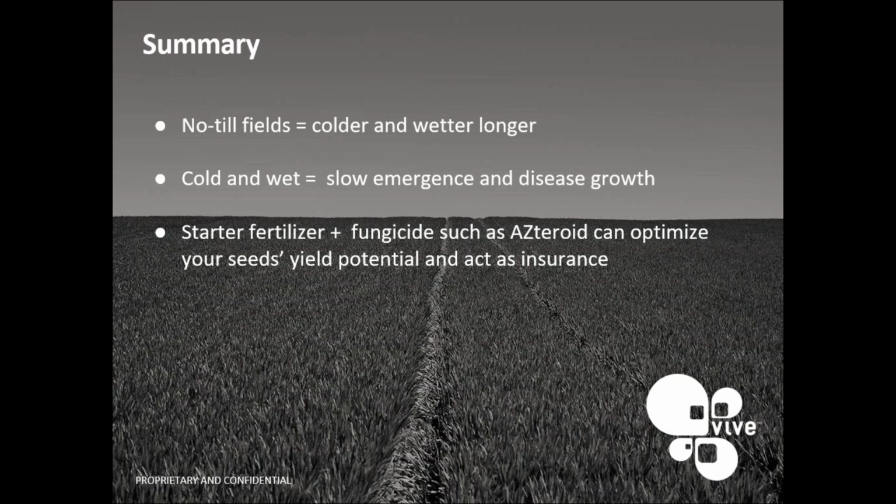Using a starter fertilizer and fungicide like Asteroid can optimize your field's yield potential and act as insurance. So using that in-furrow fungicide will just give you extra plant health benefits that can later fight later diseases and just act as extra insurance on top of your seed treatment.